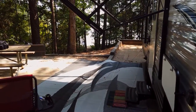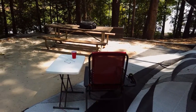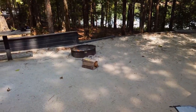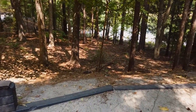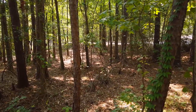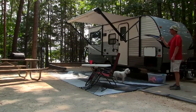There's my view. There's my seat with my little table, picnic table. Come around here, the little fire pit. And what I do love is the distance between the campsite on your left and then, of course, the campsite on the right is way over there. Come back over this side.